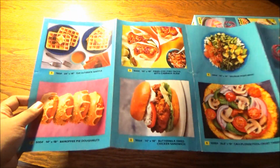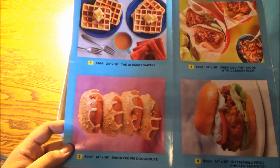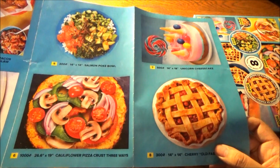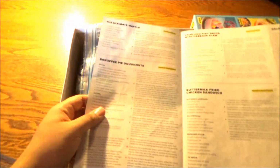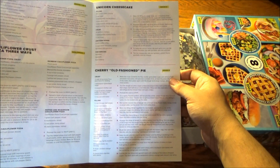This is a breakdown of all the puzzles here, with all the recipes and photographs representing them. Anyway, number 1, number 2, 3, 4, 5, 6, 7, and 8. From breakfast to lunch to dinner and dessert. And on the back, we have their corresponding recipes. The Ultimate Waffle, banoffee pie donuts, fried codfish tacos with cabbage slaw, buttermilk fried chicken sandwich, a salmon poke bowl, cauliflower crust pizza done 3 ways, that is the big one, unicorn cheesecake, and cherry old-fashioned pie.